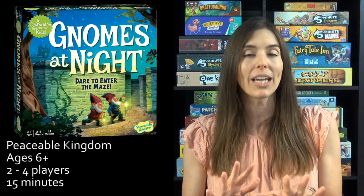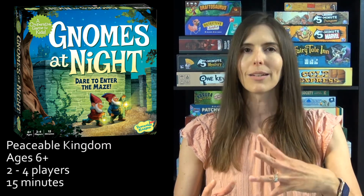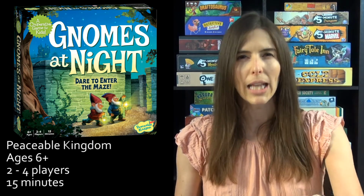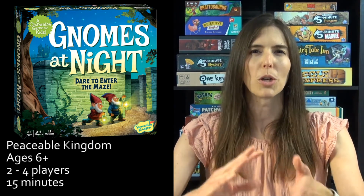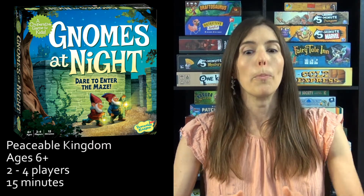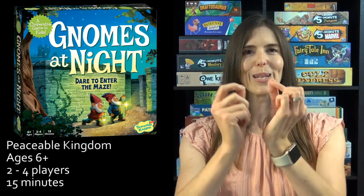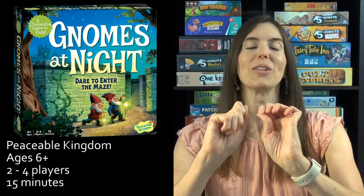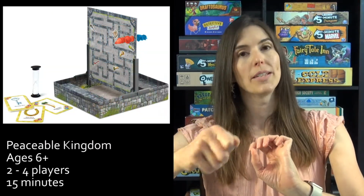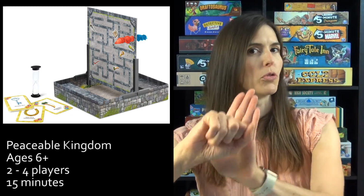Next up, we have Gnomes at Night. This is a newer game that just came out from Peaceable Kingdom, and I was excited about this one because if you've played the Ravensburger game, Labyrinth, it kind of gives me that feel as well because you're trying to go around and collect treasures, but you have this board sitting up in between you, and your little gnomes are attached magnetically to each other, and you can only move the one on your side of the board, and you have to move it through this maze to get to treasures, but you can't move through dead ends on your board.